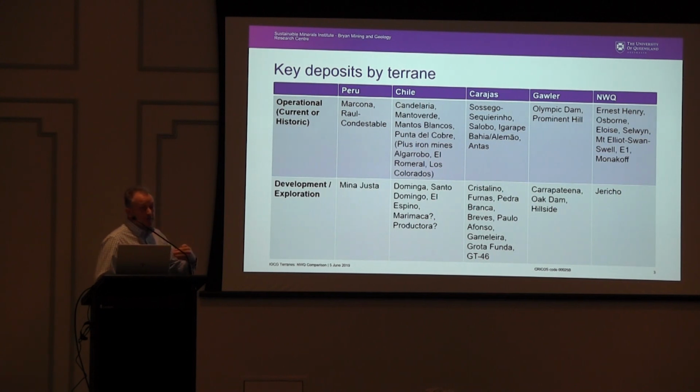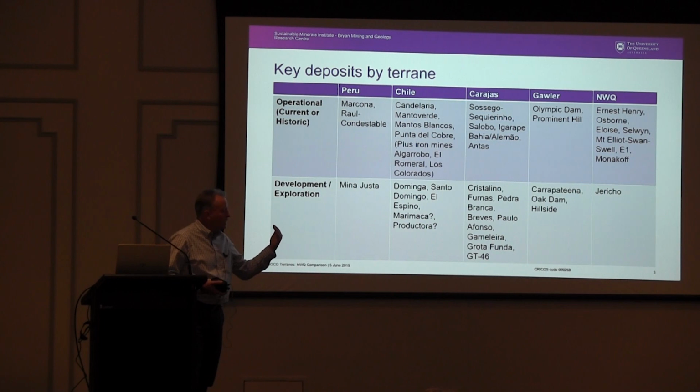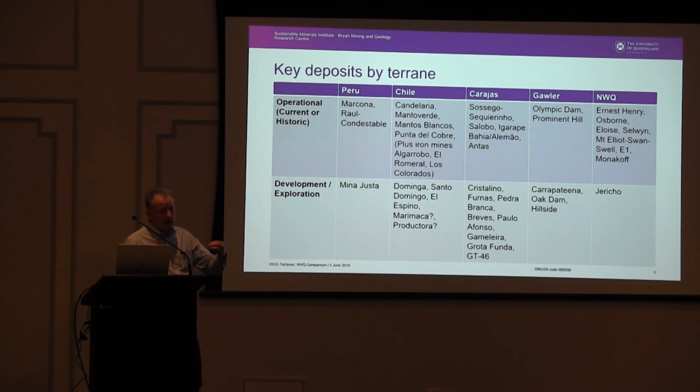And the other thing to note from Chile, amongst all of these terranes, Chile is the terrane where IOCG deposits are actually being mined for iron ore, commercially being mined for iron ore. So in Chile, people often talk about the IOCG deposits, and they also talk about the IA deposits, the iron apatite deposits that are mined for high-grade concentrates.